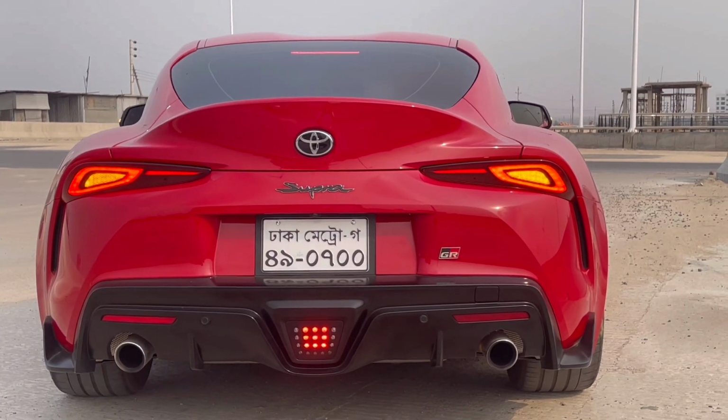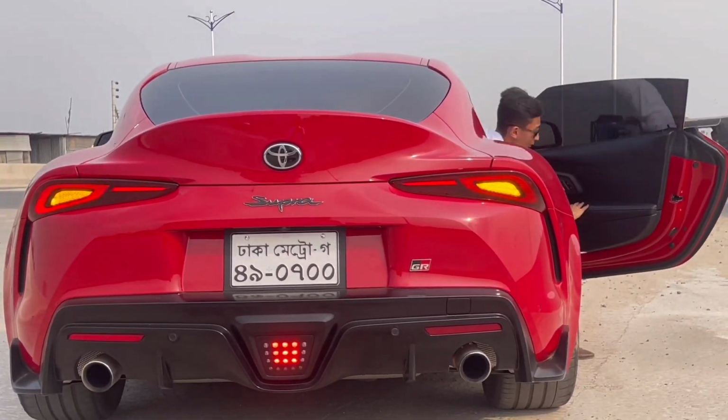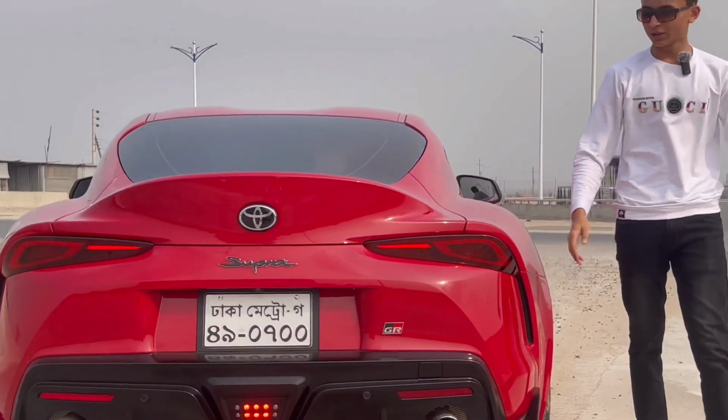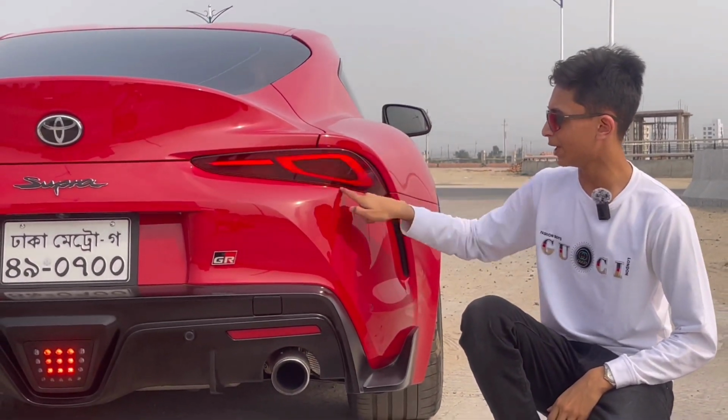And this is for back to park. And you can just tell this is a Japanese domestic model car by just that sound that comes in. So the rear tail lights are simple. You have your hazards inside there, and you have your brake light right here.